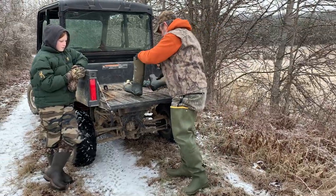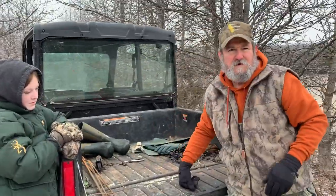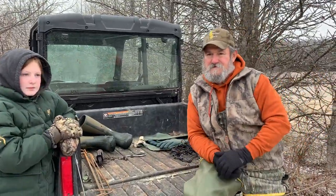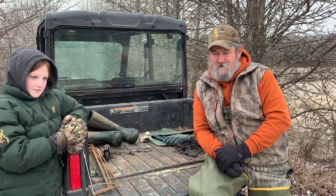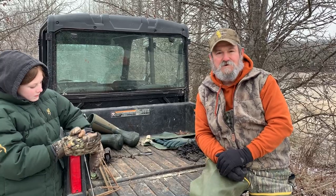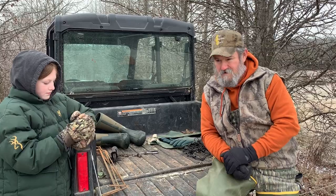Cora and I are up at the pond today. As she said, January the 31st. There's always things to do on the farm. Today we're going to do a little muskrat trapping.